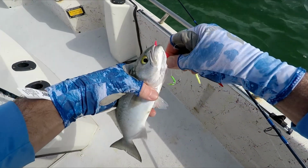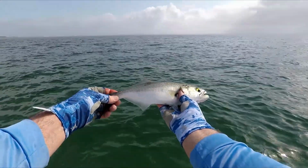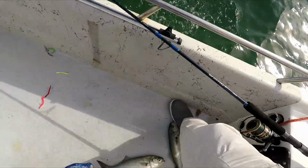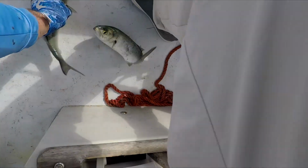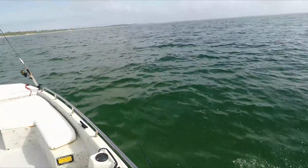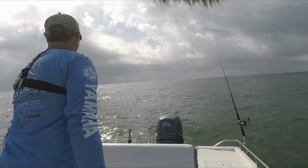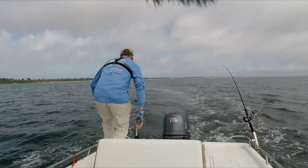But let's get these guys out. It's a little bluefish. All right, we're going to let you go. And let you go. And let you go. All right. Well, that was fun. Got 2 fish, y'all.